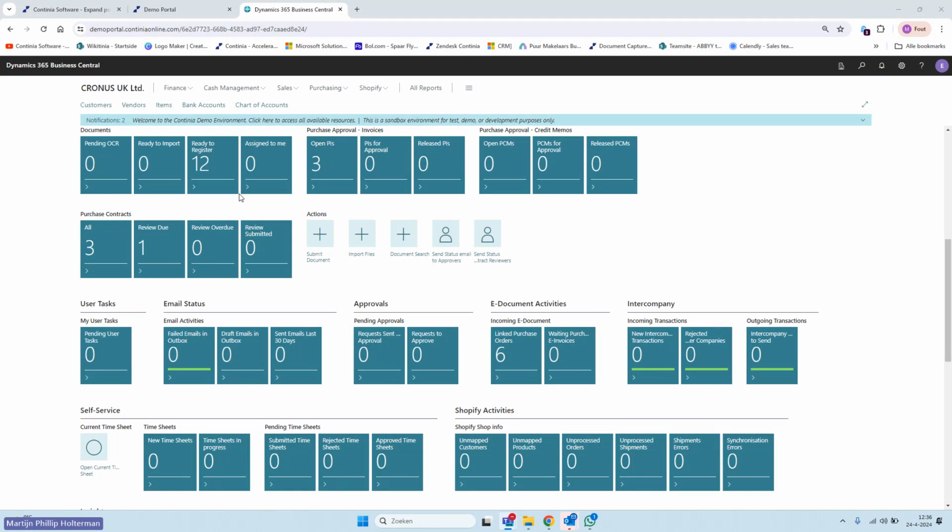and there you'll be able to see a couple of things. On the left-hand side, you'll be able to see how many documents came in, and they can come in two different ways. One, you receive invoices via the post, you put them on the scanner, you press the button, and they'll be sent to Business Central. The second method, which is used the most, is via email.